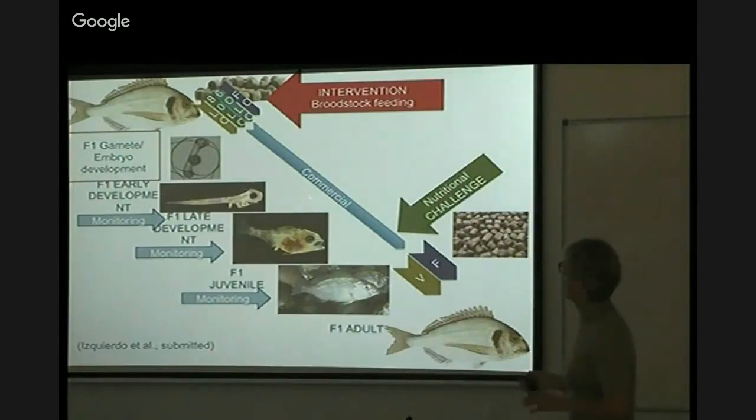Okay, so the scheme is slightly different. In this case, we fed the animals either with 100% fish oil, 60% linseed oil, so we reduced a little bit the amount of linseed oil, 80% linseed oil, and 100% linseed oil. Again, they only differed in the feeding of the broodstock, and the rest of the time they were fed a commercial protocol until they were, again, approximately 3 months old.